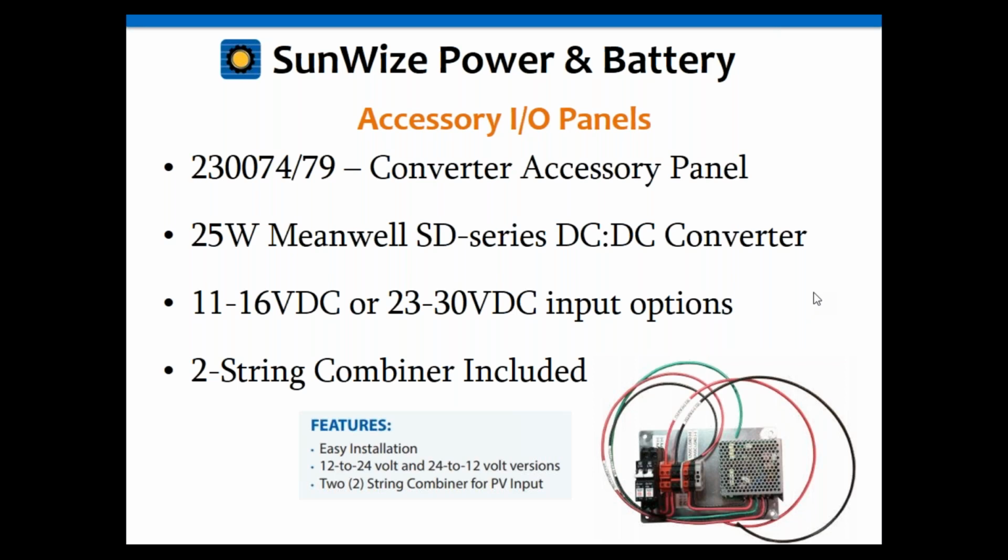One of the other nice features that this has is it has a dual functionality that also serves as a two-string combiner. So going back to the array combining options that we talked about as either being on the control panel or being a separate combiner box, if you are in need of only a two-string combiner, this could be used for that purpose or coupled with the need for a DC-DC converter as well.